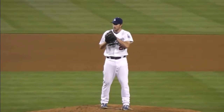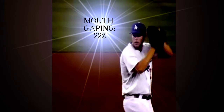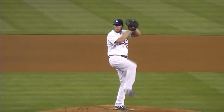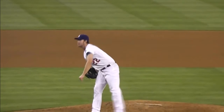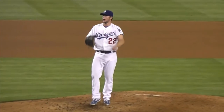For Clayton Kershaw, it all starts with airflow into the body. His mouth gaping ability is second to none. At 22%, his airflow is not too little and not too much. This allows him to get the exact number of oxygen atoms into his lungs. For those of you wondering, we brought Clayton Kershaw into our non-existent labs and measured that total at exactly 34.64 bajillion atoms per 7.382 hundredths of a second.